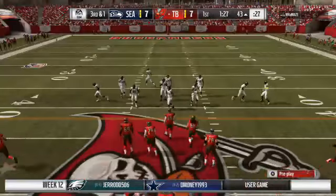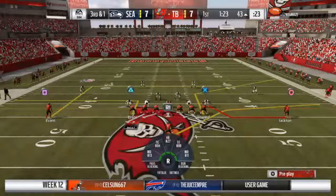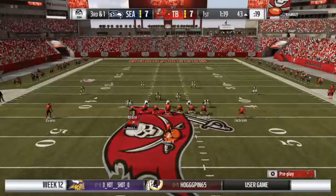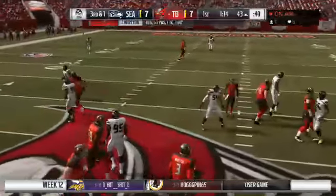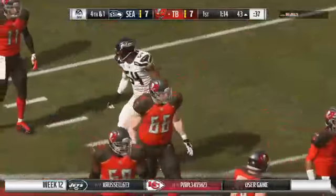This is 3rd and 1. Very likely 4-down territory, even if they don't get it, though. Winston. And almost picked off. I guess the good news for them now, it's 4th down.